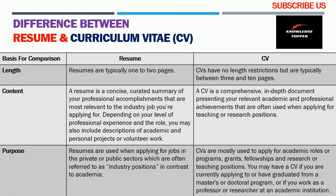Having the right document for a job application is most crucial, and keeping both options on hand will always ensure you are prepared no matter what the job posting requests. So this is the video for all of you guys. Hope you clearly understand the main key differences between resume and curriculum vitae.